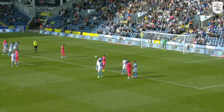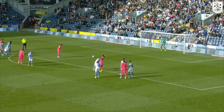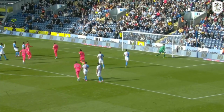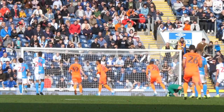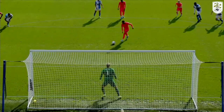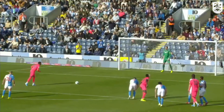Grant takes his time, hands on hips. Now the referee's whistle, and Grant will strike it. Right-footed, lots of movement on his line by Walton. Grant scores, low to the keeper's right. He sent Walton the wrong way. A third superbly taken penalty of the season by Karlan Grant. It's his 7th goal of the campaign already, and it's Blackburn 0, Huddersfield Town 1.